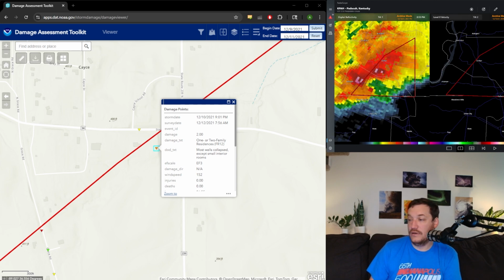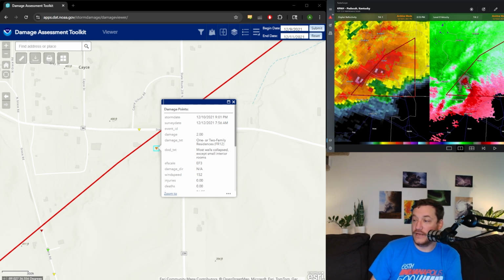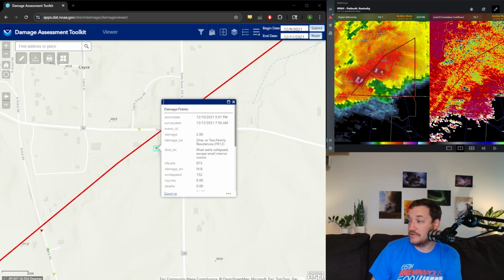We have a pretty good hook right here. It's not great, but it's getting there. You can see the velocity scan here. Let's see what our correlation coefficient looks like. We definitely have a debris ball. You can see it right there. Lines up perfectly with this hook right here. Definitely have a debris ball as it's moving towards the northeast.